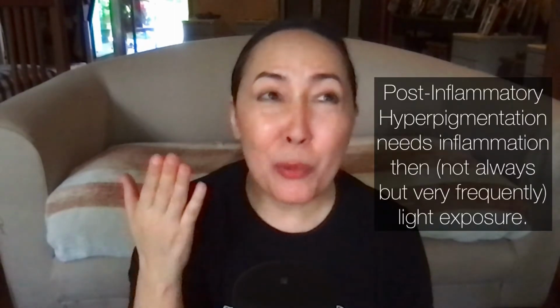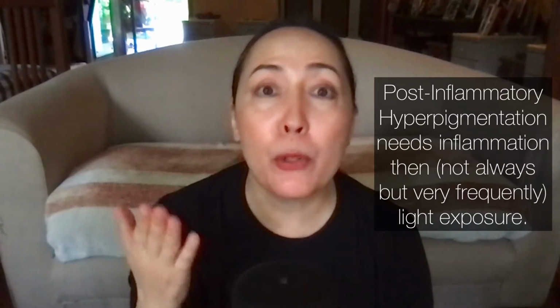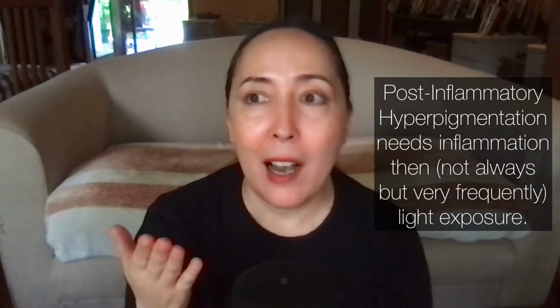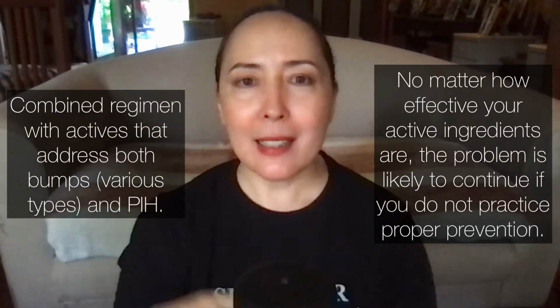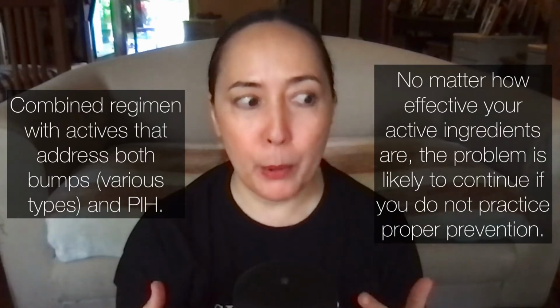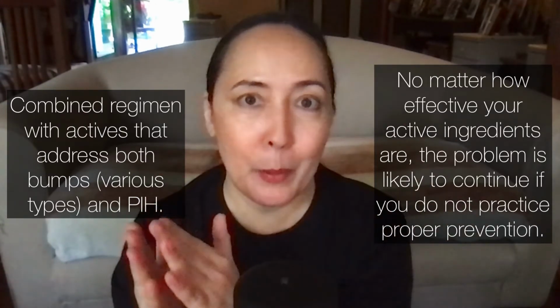After the inflammation of the acne, the other part that's really key here is exposure to sun and light. Particularly with people who are darker skinned or like me, biracial, we tend to hyperpigment. We tend to get melasma, and we tend to hyperpigment after inflammation, which is why we also sometimes see darkening after, say, laser therapy, if you're not careful, which is why if you're going to get laser, go see a specialist. What we're going to be talking about today is a combined regimen that deals with both acne and hyperpigmentation.